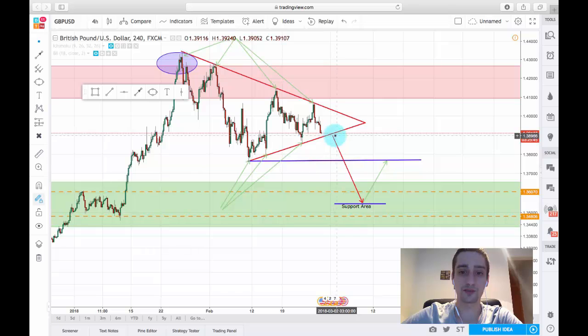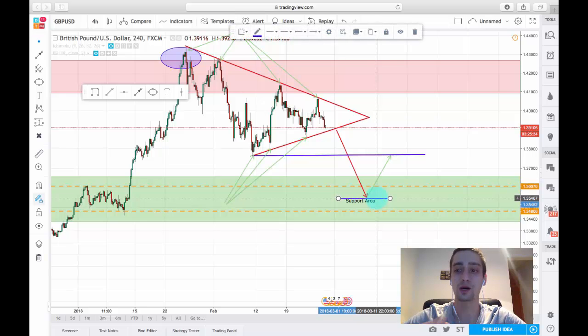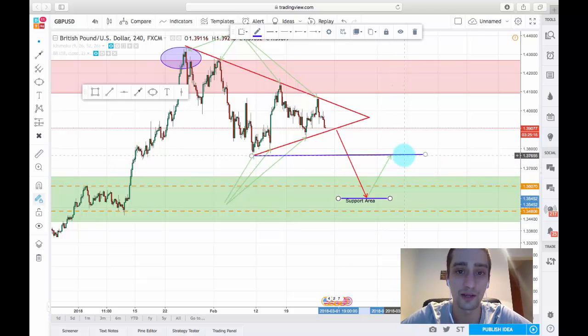I would look for entries after the break of this line, which is the bottom line of the triangle, and my target would be around 1.3550. Now, from this point, I expect to see a bounce, as this support area was a pretty strong resistance area before, and the price might retrace all the way back to the 1.3765 area, which is the last bottom, which is still not broken.